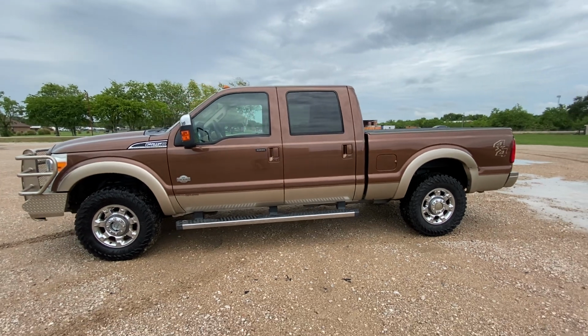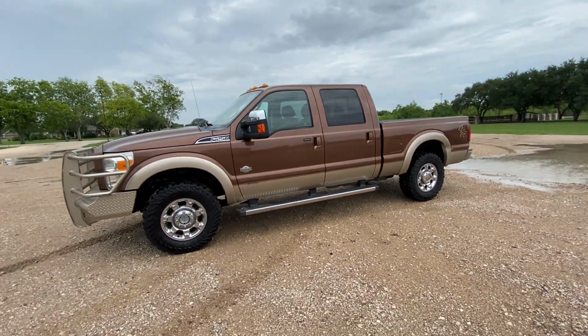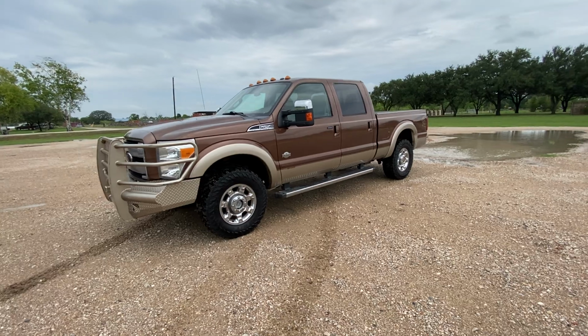This is our 2012 King Ranch 250 4-wheel drive. All original other than the bumpers.